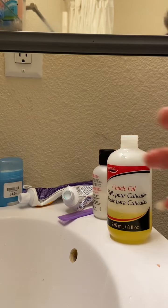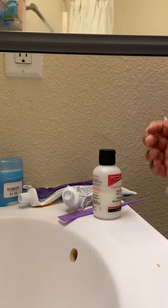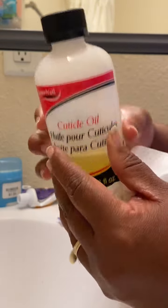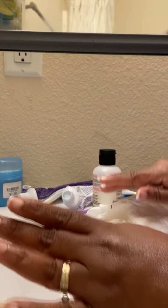Now, what I'm going to do, for time's sake, I got a little bit of toilet paper, and I'm going to pat one. Just pat one. Not too much, very gentle. Be very gentle with your nails. Like, you're not going to brush your teeth super hard. It'll be very gentle on your nails. Okay? And that's what I do at night time before I go to bed.